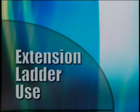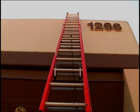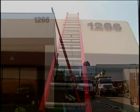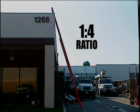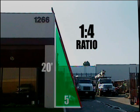The same rules for stepladders apply to straight or extension ladders with a few specific additional procedures. When using an extension ladder, the base must be spaced 1 foot away from the vertical surface for every 4 feet it reaches up. This means for a ladder extended 20 feet above the ground, the base must be 5 feet away from the vertical surface.